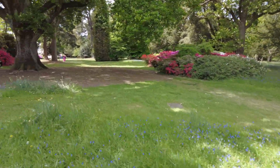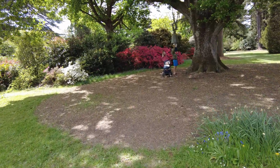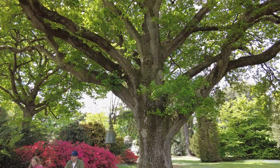There's a large bell hanging from the oak tree ahead. It's called the Burmese Temple Bell. And from what I gather, it was brought to England back in the 1820s. No idea why it's hanging on the tree though.